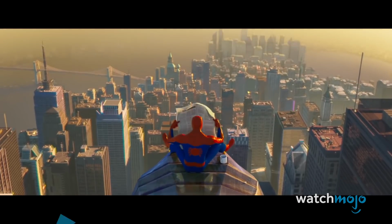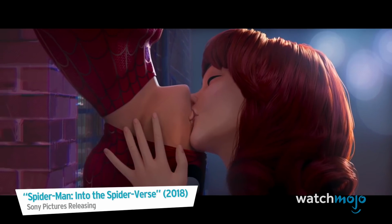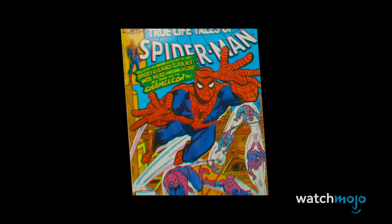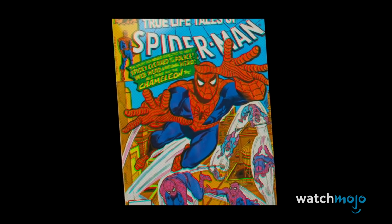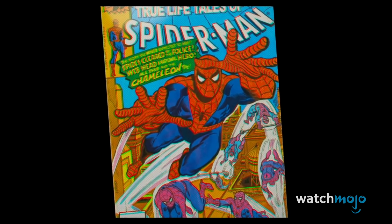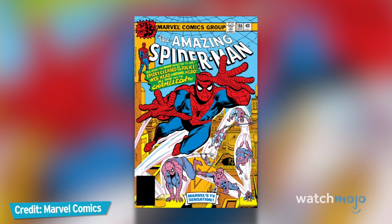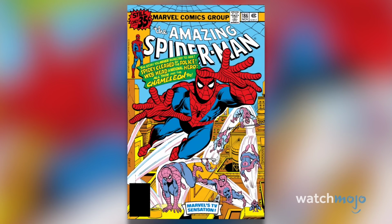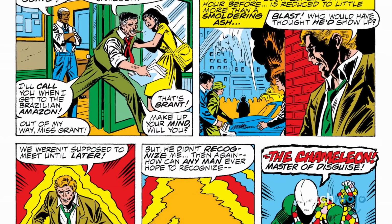In addition to capturing the look and feel of a comic book, Into the Spider-Verse pays homage to its source material with this meta Easter egg. Early in the film, Peter Parker notes that Spidey's popularity inspired a comic series. The issue shown as an example is Amazing Spider-Man number 186, which was published in November 1978 and saw Spidey go up against the Chameleon.